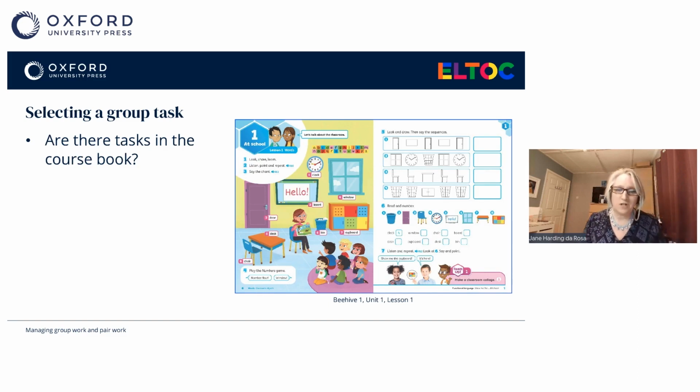So there are usually tasks in course books. Now, all the examples I'm using today are coming from Beehive, the new series from OUP, and they have a fantastic section at the end of almost each lesson called Team Up, which are group tasks. Now, if you haven't done group tasks before, they're a really good way of starting because it'll guide you how to do them as well. But there are always places to look. There are always tasks to get from the course book, and there are other resources, you know where you can find them. Sometimes you just come up with them as well. But the first port of call to look at is tasks in your course book.